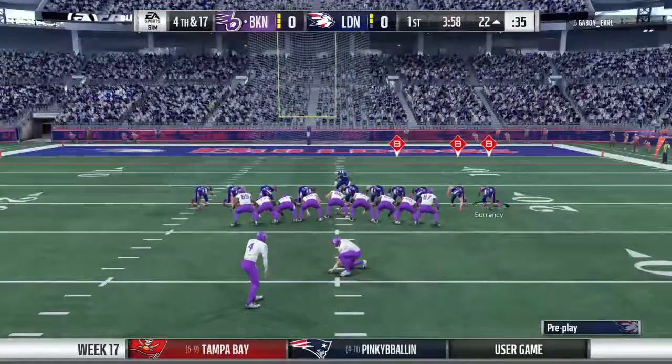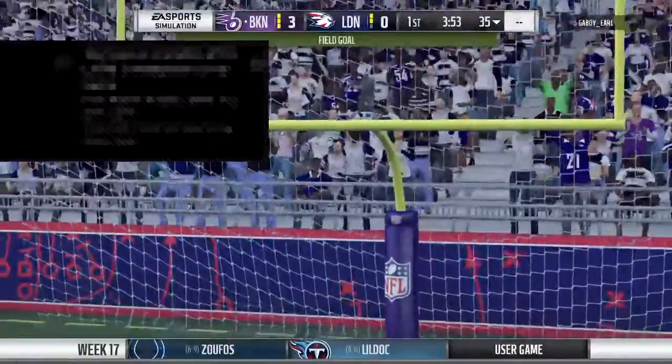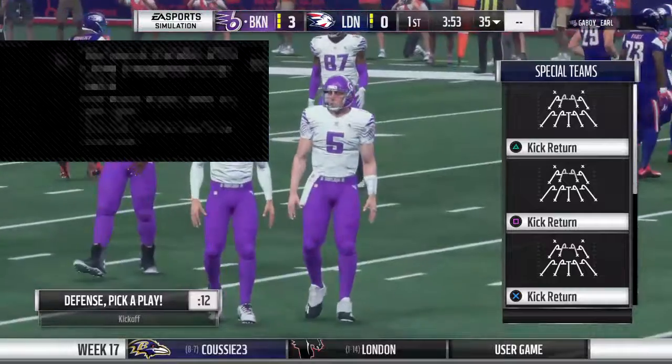Dan Bailey now for the field goal try. And the 14-year trusty veteran able to knock it through. Fields 3. And Charles, they get the field goal. Took him a dozen plays, though.